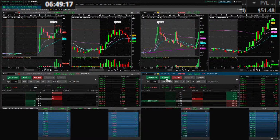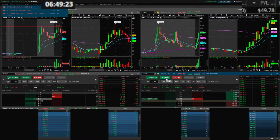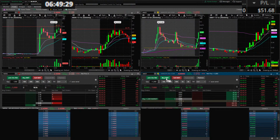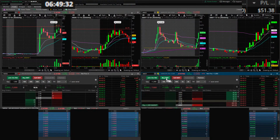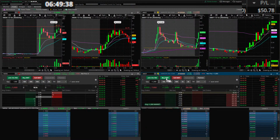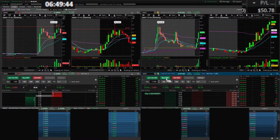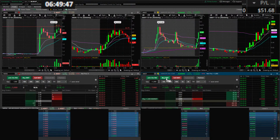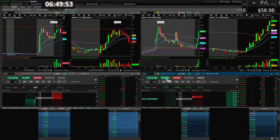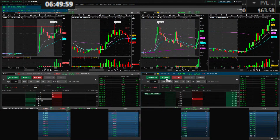We're gonna break up 42 as this kind of goes parabolic. Taking off half just to be safe. 42.50. Are we gonna get the break? Will it fizzle out here? Watching 42.50. There's 43. Watching 43, break of pre-market pivot.